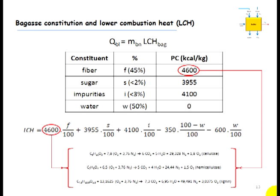Actually, you can see its constitution like fiber, sugar, impurities, and water. Fiber content is around 45%, sugar is less than 2%, impurities is less than 3%. Impurities may be a bicycle, someone, I don't know, okay? Because it happens and your process must not be sensitive to these impurities. And you also have water. And you have the combustion heat here, and, well, very simple, you have a formula in order to evaluate the lower combustion heat of your bagasse. You see that the water content is like having a negative combustion heat. And also, in this number here, you may recalculate this number for different contents in cellulose, hemicellulose, and lignin. So we can play with all these parameters.